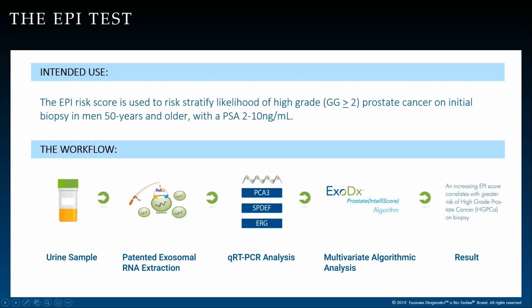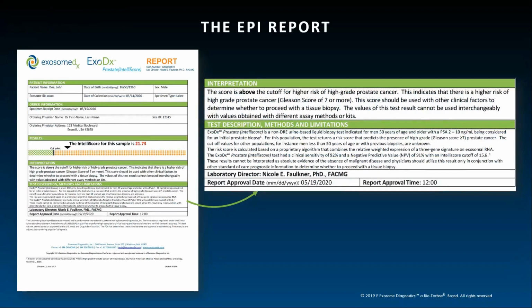So it's a very simple test. It's a urine test. You pee in a cup, send in the sample to Exosome Diagnostics, where the exosomes are isolated. We crack the exosomes open, and as I mentioned, we find over 30,000 RNA targets in there. However, for this test, we only evaluate 3 by qPCR. That goes into a score that falls on a range from 0 to 100, where the higher your score, the higher likelihood of finding high-grade prostate cancer on biopsy. And you get your result on a report that is very easy to interpret.